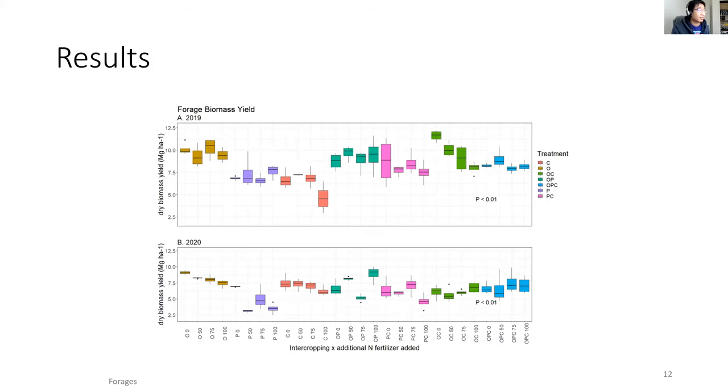So for the results, of course, this is biomass yield. What you notice is that with the oats, which is at the very left side, they're consistently high, which means oats is definitely the preferable method of growing in terms of biomass yield. So in that sense, you're not getting much of a benefit from it.